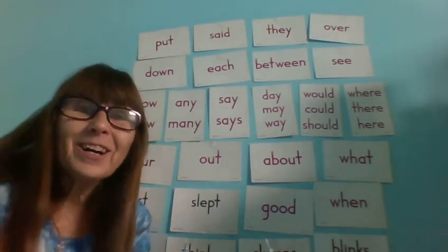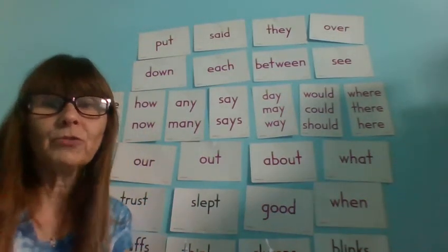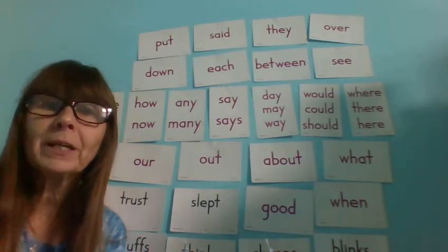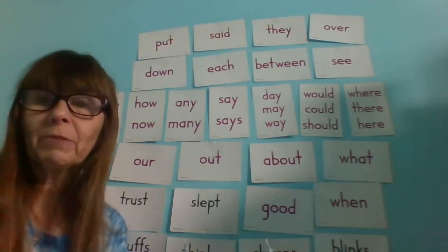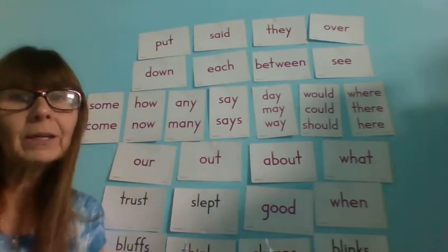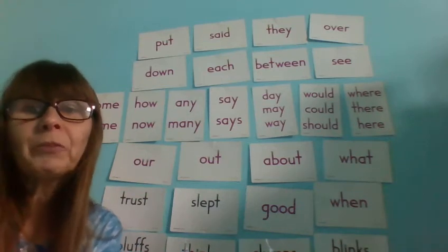Hey guys, here we are with our trick words, many trick words. My hope is that many of them are already part of your reading vocabulary and in fact that you can spell most of them correctly. So I'm still trying to decide.